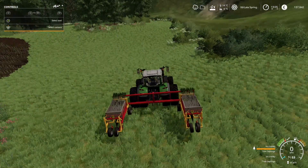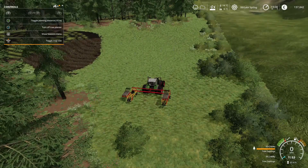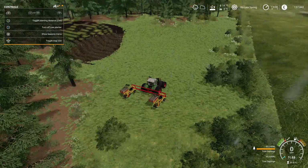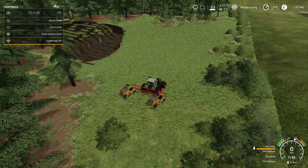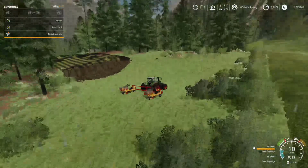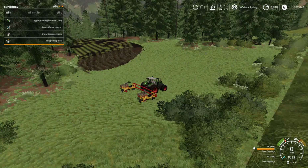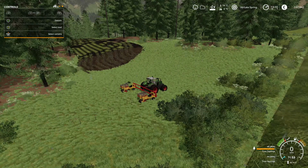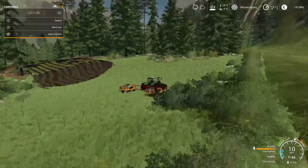So what we can do is extend that boom out. Turn on tree planter. Turn on tree planter. And we'll drop this down. That's not 10 meters. It's a bit better. So those ones won't grow properly, but that's fine. There we go.